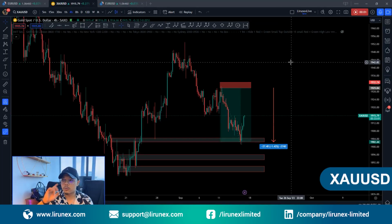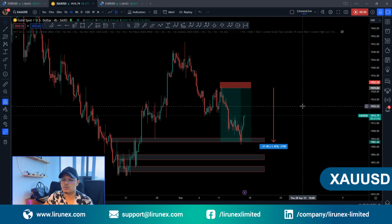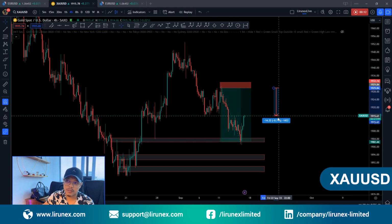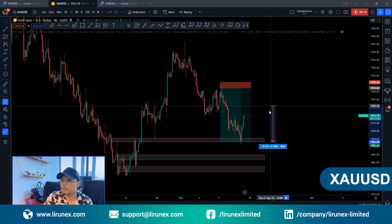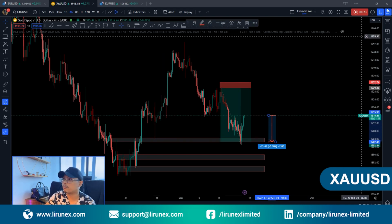So for the first pair that we are holding, XAU USD, to those who are selling and still holding their sell, you guys are running at around 139 pips at the current price, but in total, we had a good run of 273 pips. And whoever is currently buying their position from our high risk zone, you guys are running for 134 pips.